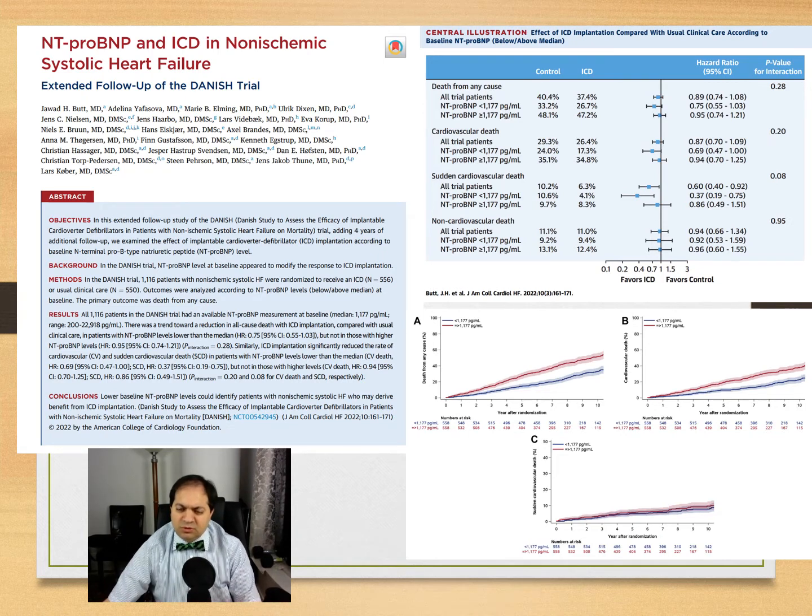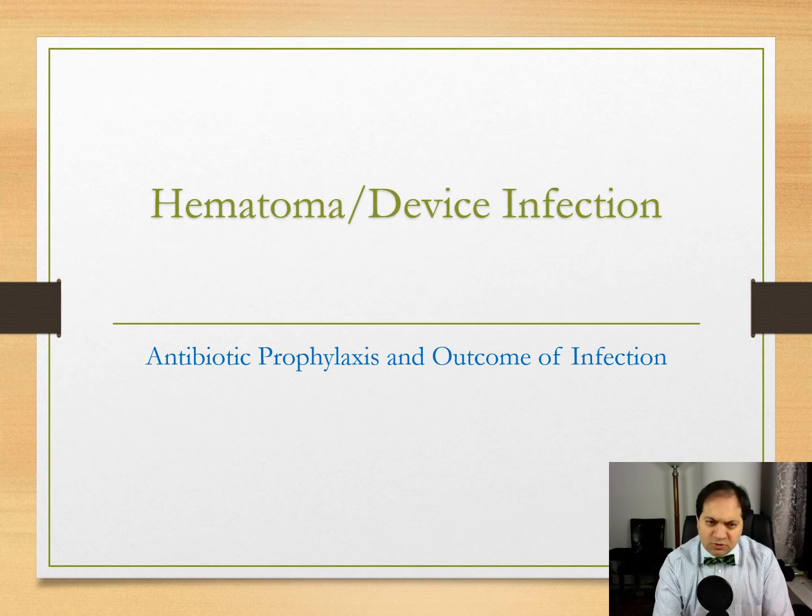As you see also in the lower part, the higher level of NT-proBNP is associated with death from any causes and cardiovascular death. This difference is not as much and is not significant, although there's a trend in sudden cardiovascular death. All right, thank you. Okay, let's get to the paper on hematoma and device infection.